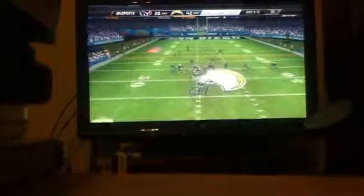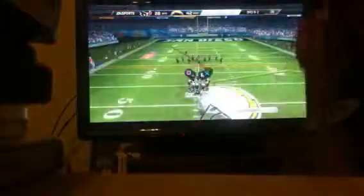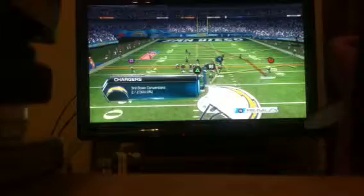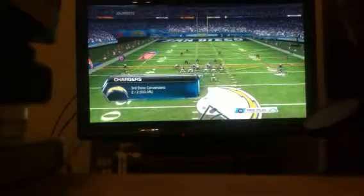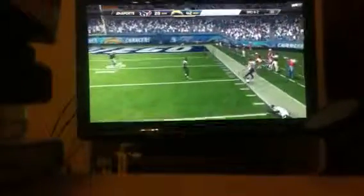Floyd's lined up now as a slot receiver. And Matthews is taking the handoff. Gains 9. Number 24, the ball carrier on the play. Gain 9. It's third down coming up. Action fake. Looking to the right side and throwing. With two hands, he has it.